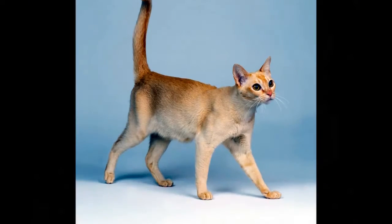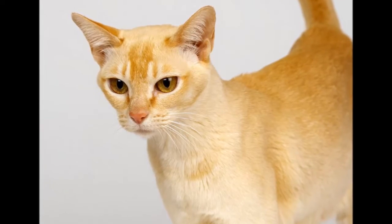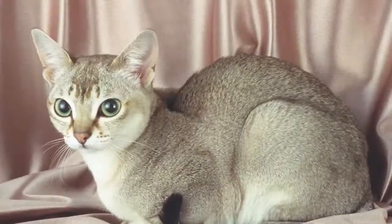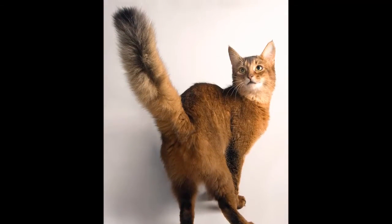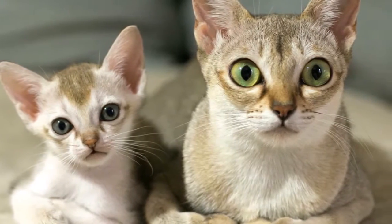The ticked tabby gene is dominant to all other tabby patterns, and is frequently seen in Southeast Asian cats. Small cats with a brown ticked coat were known in Singapore from at least 1965. The Singapura as discovered by the Meadows may have resulted from matings between cats with the Abyssinian ticked tabby gene and the Burmese gene, which gave the brown color. A DNA study published in 2008 showed little to no difference genetically between the Burmese and the Singapura.